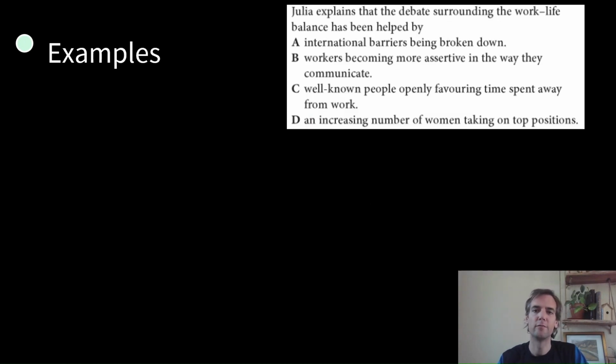Let's do another one from Julia. This one a slightly different skill. Thinking about a typical debate that you could have. So the debate about work-life balance. How much should we work? How much should we focus on our life? Do we work to live, live to work? You know this debate. She's talking about this debate, so you need to follow her arguments in the debate.